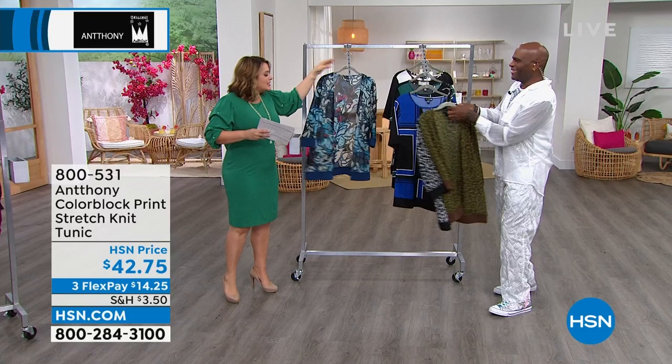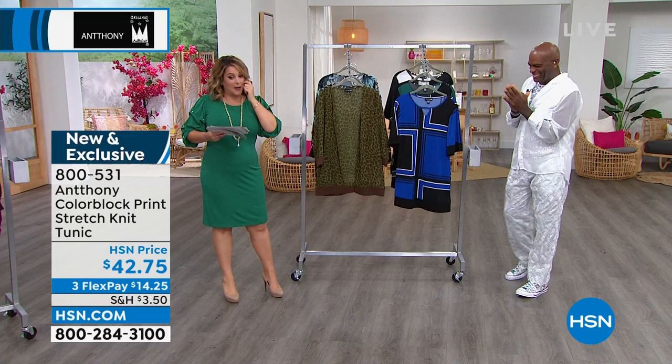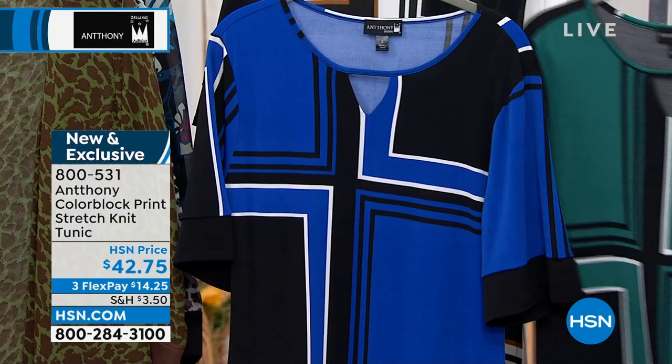They're scooting us along. Let's move on to Anthony's side of the rack. And we have for you here a color block tunic. Wow. It will never wrinkle. It'll be the easiest thing you throw over. Wow. Nice, perfect sleeve. And then gorgeous color combinations.